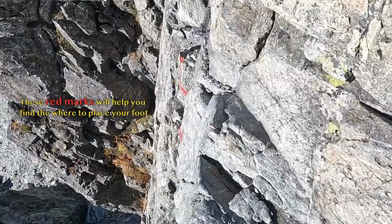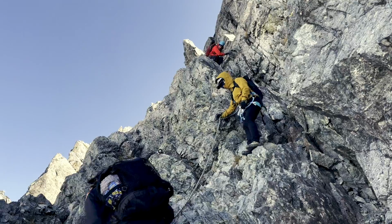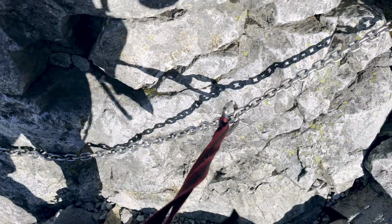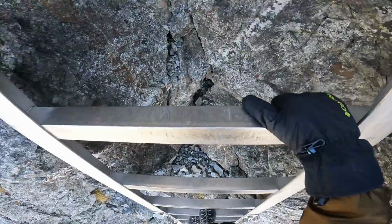There was a part here where we couldn't see where we place our feet. I mean, we had no choice but to just feel it. So always check for red marks because for this section, they are the signs telling you where to put your feet. After this ladder, it will be a walk in the park.